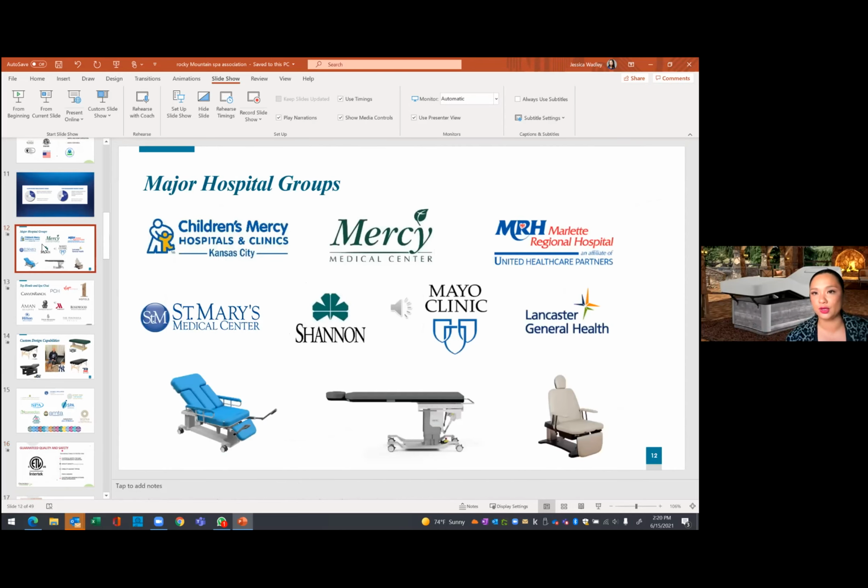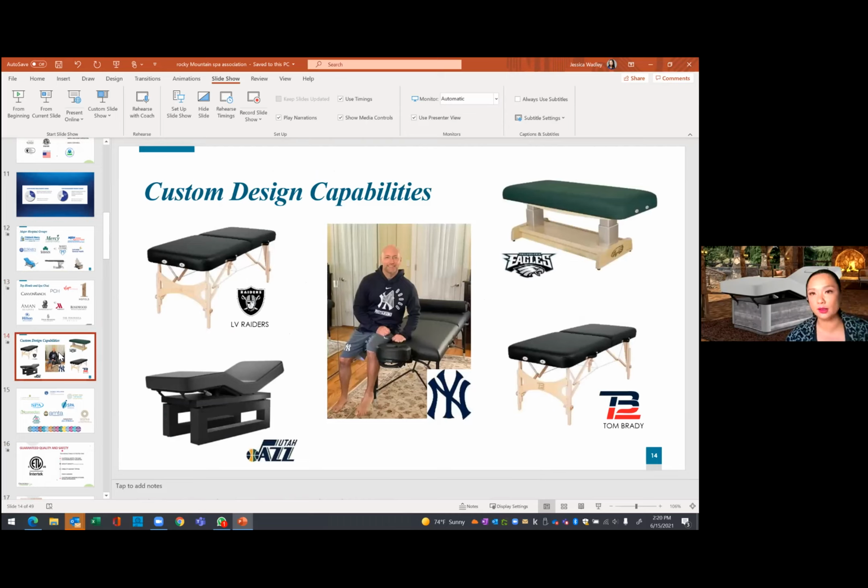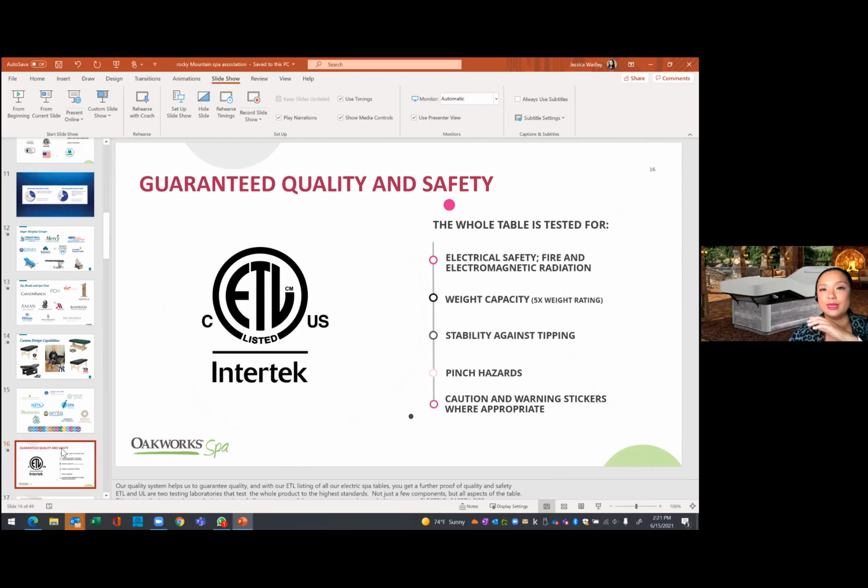But hospitals trust us worldwide. These hotel chains trust us worldwide. Every single professional sports team pretty much trusts us worldwide. And it's mainly because of the ETL triple certified listing.